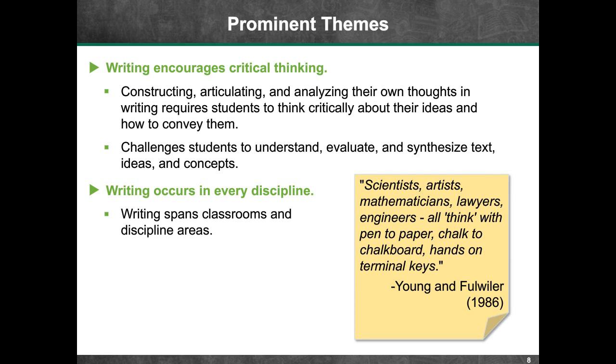Second, writing occurs in every discipline and every classroom. Writing is a key component of English language arts classrooms, and secondary students, on average, write more for their ELA classes than they do for any other class. However, students write more for other disciplines combined than they do for ELA. We encourage you to keep these themes in mind as we discuss ways educators can improve their students' writing skills.